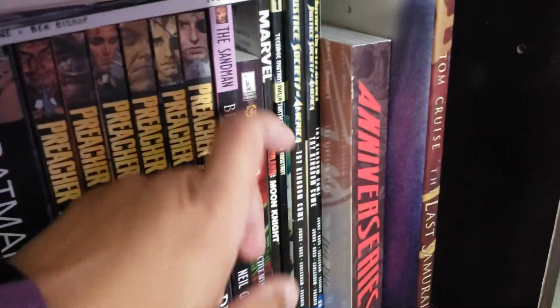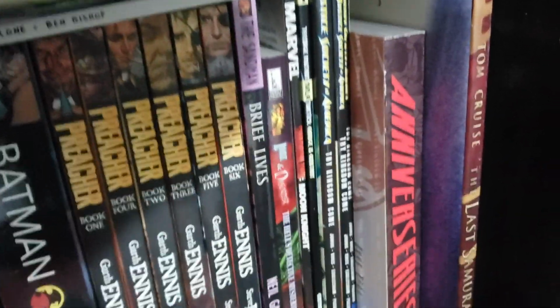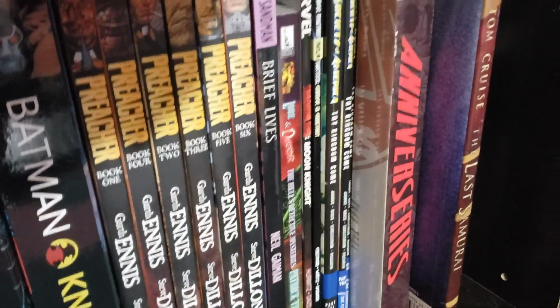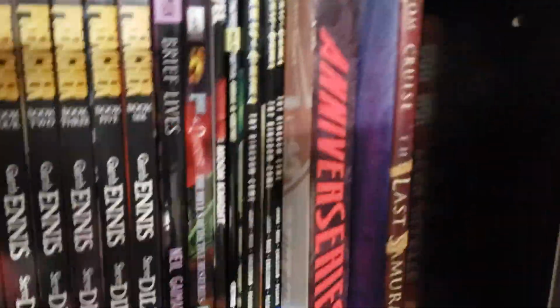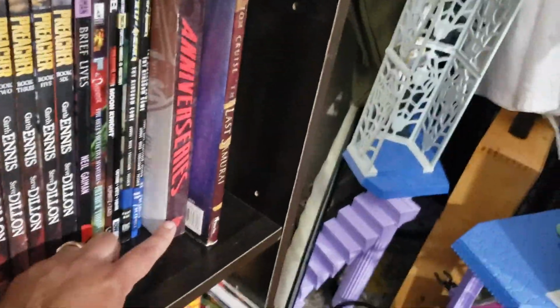Moon Knight. You gotta have Moon Knight in your collection. Ninja Turtles, the very first volume of the IDW series. That's the series that I was in. I was in issue 34. So I think I was collected in issue 4 or volume 4, but they didn't put my name in there. Justice Society. This is from Alterna Comics. Shout out to Peter Samedi, one of the nicest guys in the business.